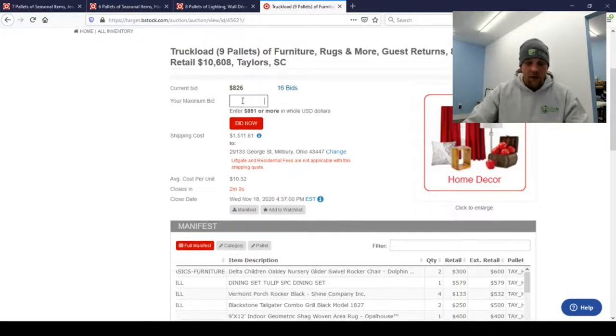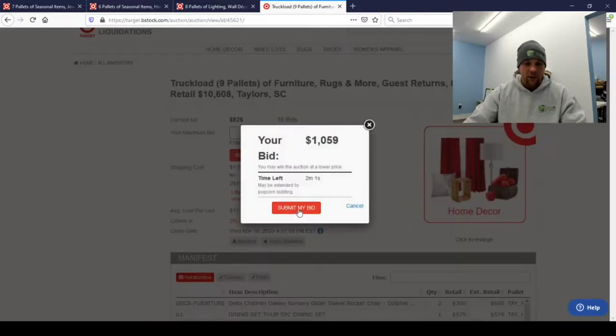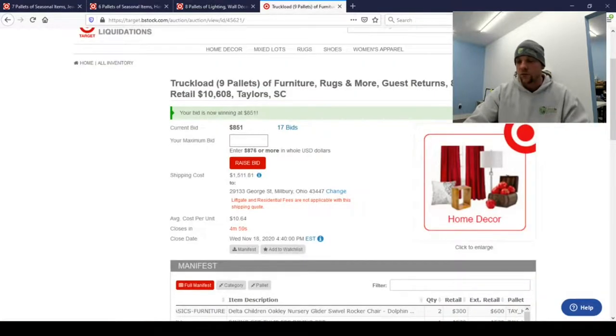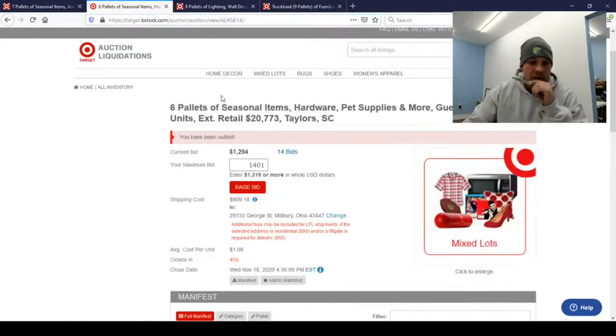So I'm going to go ahead and drop a bid on these furniture pallets, because we will sell this stuff all day long. Let's go ahead and drop a bid in right now. There we go. So we're at $851 on that. So we got $851, $1521. So we're actually at 22 cents on the dollar. But remember, we're going to drop the shipping out, because we will pay for that shipping up front. But I'm feeling good about that.